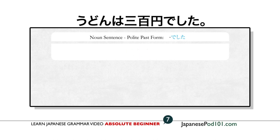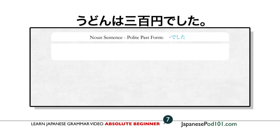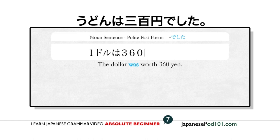So for example, if we were going to say $1 is 100 yen, we would say 1ドルは100円です。 But was there a time, I think, when $1 was worth a lot more yen? はい、360円かな? 360 yen. Okay, so how would we say the dollar was worth 360 yen? Was being past tense. 1ドルは360円でした。 Okay, so you can hear there that the です is becoming でした to indicate past tense, and this is polite past tense.